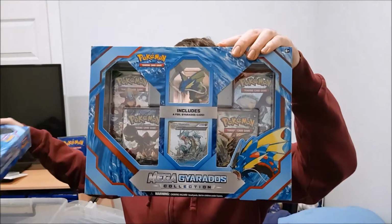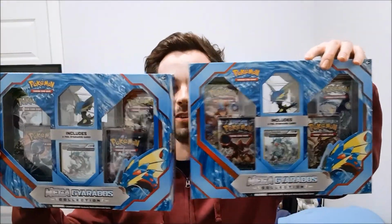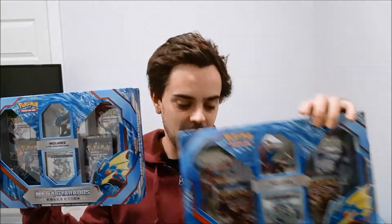Last but not least, I actually have probably my favourite, but I do have 2 Mega Gyarados collection boxes here. These are pretty damn cool. I actually really am a big fan of these. I'll just go through one of them on camera, but a few other YouTubers have actually kind of talked about these kind of boxes, but I definitely agree with them. This is why I picked up the two. I think this box has a lot of value, and I think it's a really cool thing to collect.